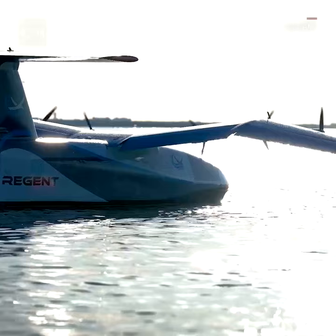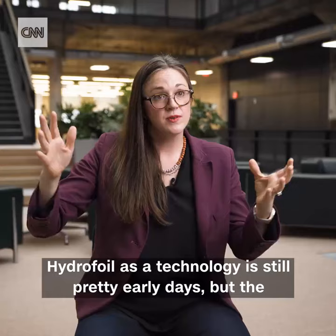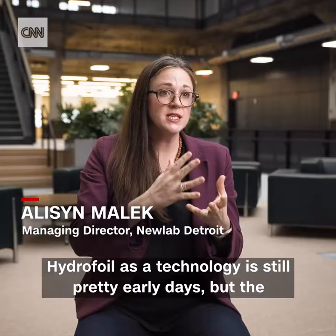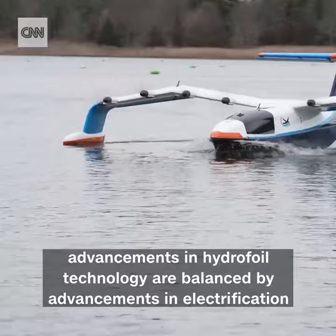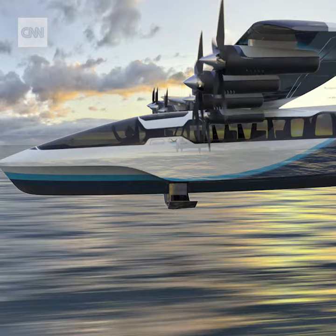The Seaglider is powered by 12 electric motors, about 100 horsepower each, and propellers on the leading edge of the wing. Those are all fueled by battery technology. Hydrofoil as a technology is still pretty early days, but the advancements in hydrofoil technology are balanced by advancements in electrification as well as digital driving and aircraft management. When you pair those three advancements together, you create a really unique time for hydrofoil.